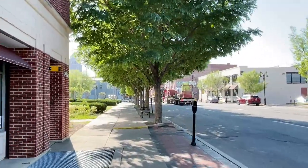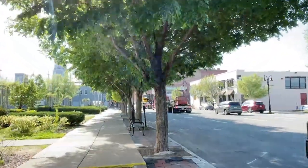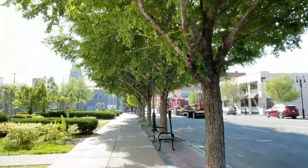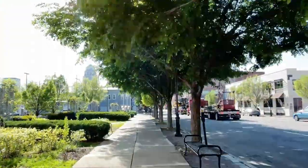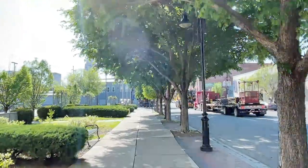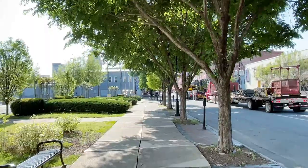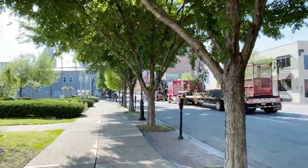But there's all kinds of stuff going on. There's a food festival, there's a marathon, there's a balloon race. There's all kinds of cool stuff. And then capped off by the Kentucky Derby. The most exciting 2 minutes in sports.